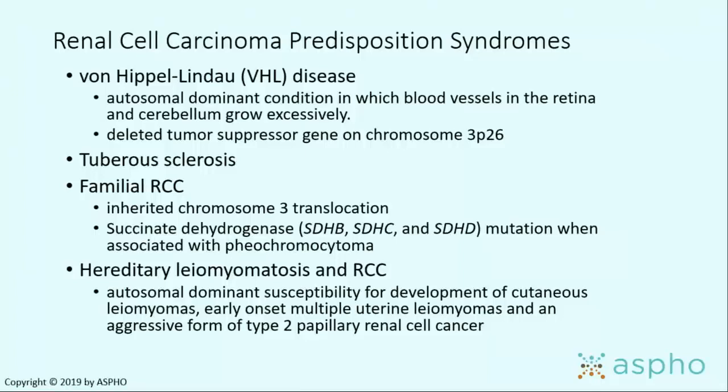For renal cell carcinoma, there are also important predisposition syndromes that should be remembered. Von Hippel-Lindau is the most common autosomal dominant condition that has risk for renal cell carcinoma, but also tuberous sclerosis. And then there is a familial renal cell carcinoma, and then leiomyomatosis and renal cell carcinoma. But von Hippel-Lindau and tuberous sclerosis would be the most common that might be asked about.